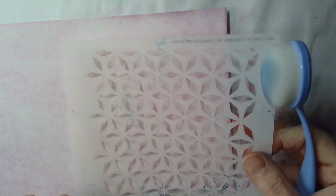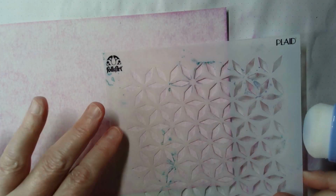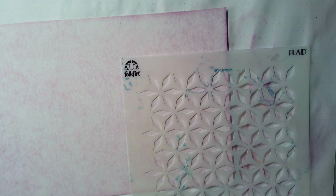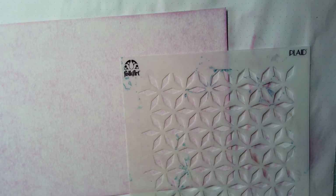Okay, so I want a brush because I'm going to use blue, I think, for a stencil. This is one of my favourite ones. I absolutely love this pattern. It's like flowers or little, almost like little boxes. It reminds me a bit of, is it Tripoli, the Zen Tangle pattern? It's a bit like that, but not entirely that. So it sort of fits well in behind.